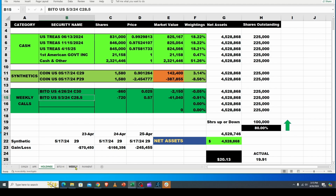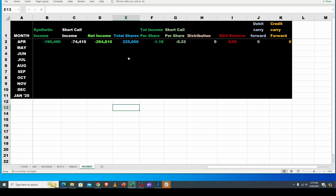All right, let's take a look at the payment tab. So good news, bad news. When you add more shares, you have more people collecting it, right? So with this even being lower yesterday, I think we were up around 50 or 60 cents. Well, now we have 225 instead of 125, right? So our total net income, even though it's negative, that's positive income, right? Debits and credits. So 264 is the total amount of income.